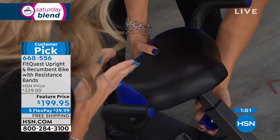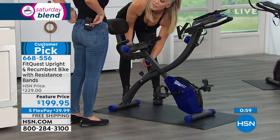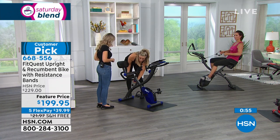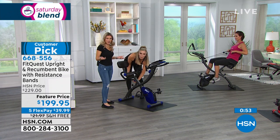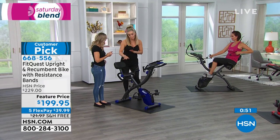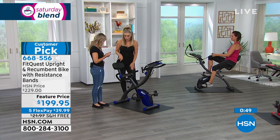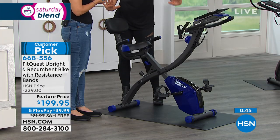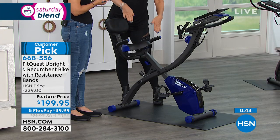Would you say there's a minimum or a maximum height requirement on this? No, you can go all the way from 4'11" all the way up to 6'4". Perfect. No problem. So for the whole, just turning that knob adjusts the seats. Yeah. You can actually adjust, of course, two bikes in one. Regular bike, you have recumbent bike, you have where you can adjust the seat, slide it up and down.